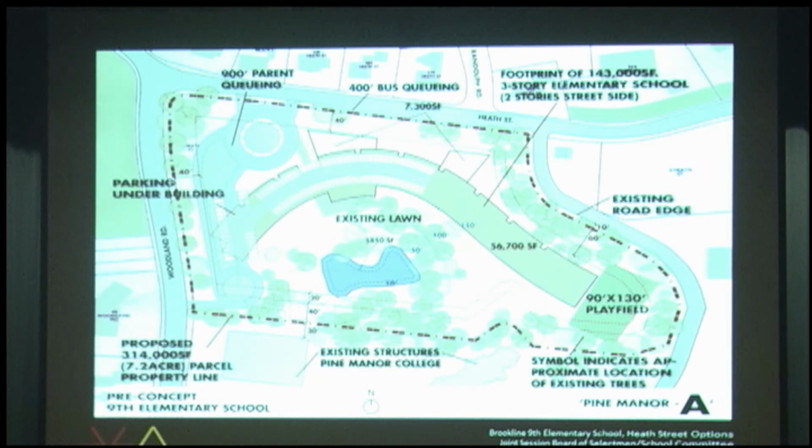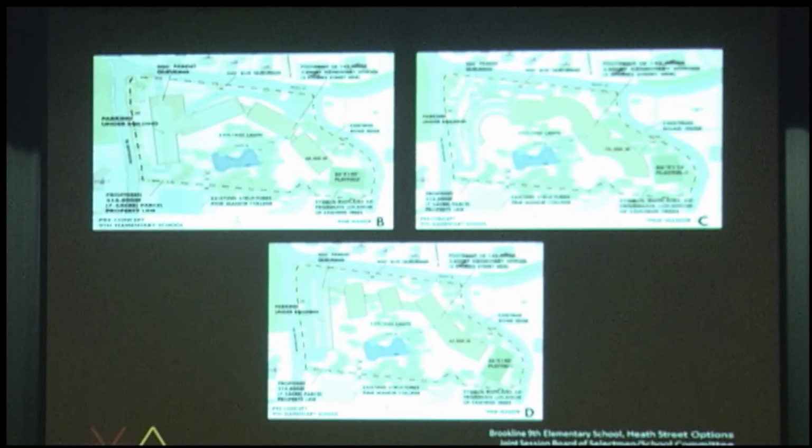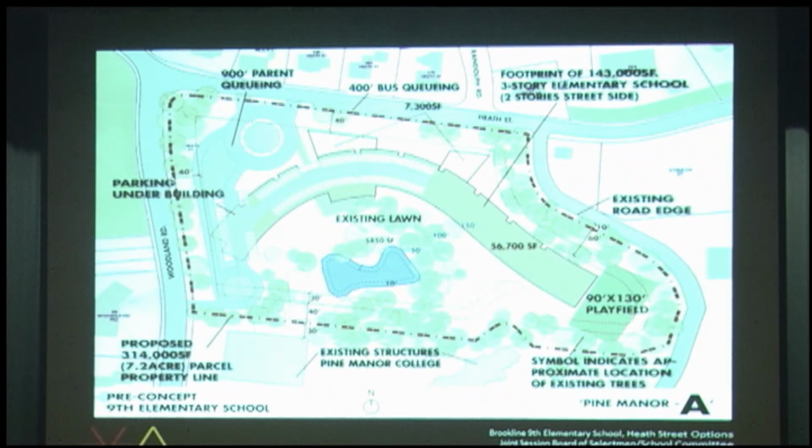The advantage here is that this building would be 3 stories in height, only 2 of which, because of topography, would be visible from Heath Street because the site falls off almost a full story.